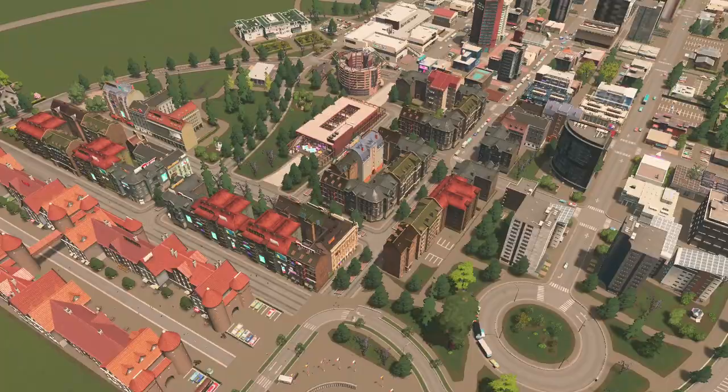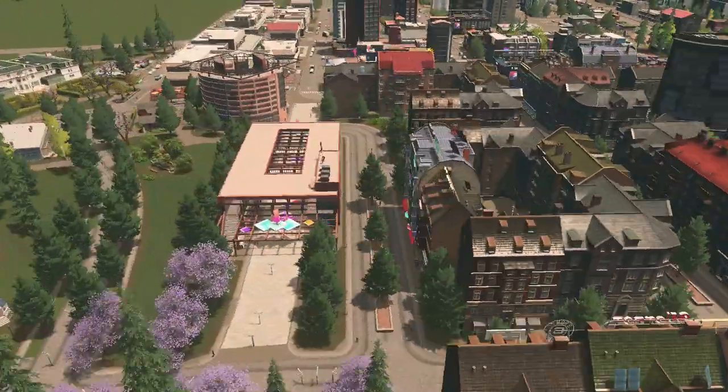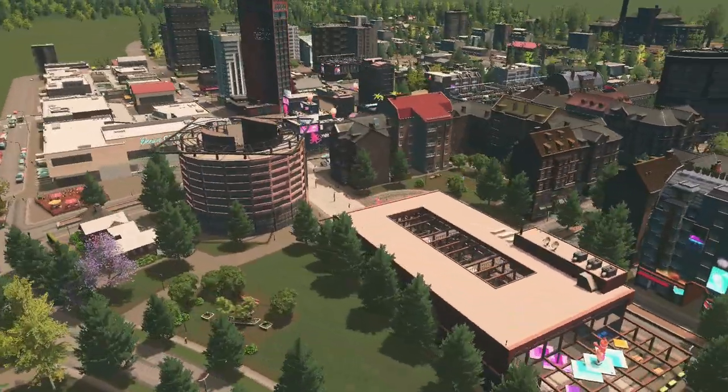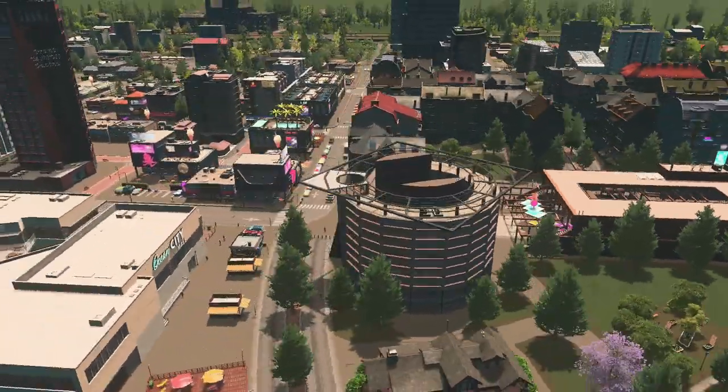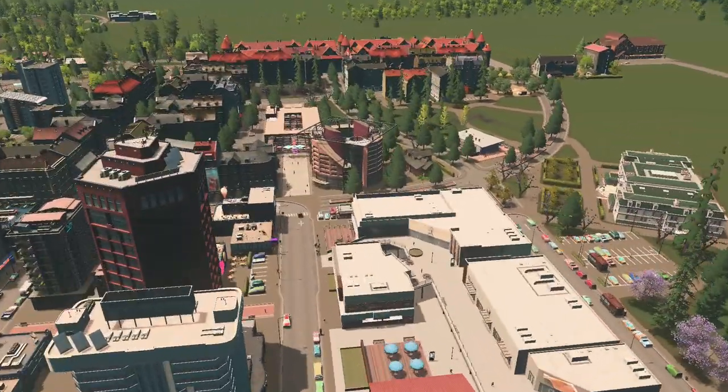I like this little street here. This little corner here is really awesome. I really enjoy this little arcade area through here. I think that's a really neat aspect to it. The hotels are really cool. Got a lot of shopping and things to do.